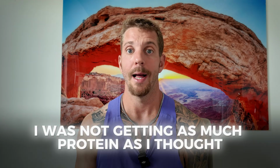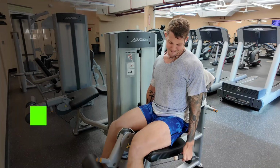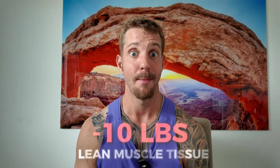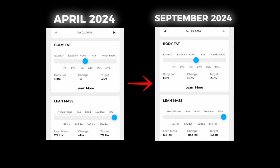amount of protein. Well, the truth is, looking back now, I realized I wasn't getting as much protein as I thought I was. And because I increased my activity level so high, I should have adjusted my protein and my calories to support my increased activity. So that's what really facilitated the 10 pounds of lean muscle tissue loss, which again came as a complete shock to me. Another shock was my body fat percentage went up by 1%. So I went from 17% up to 18%.